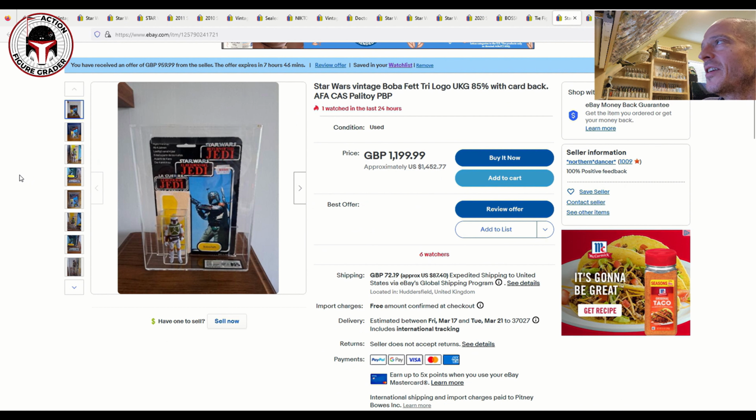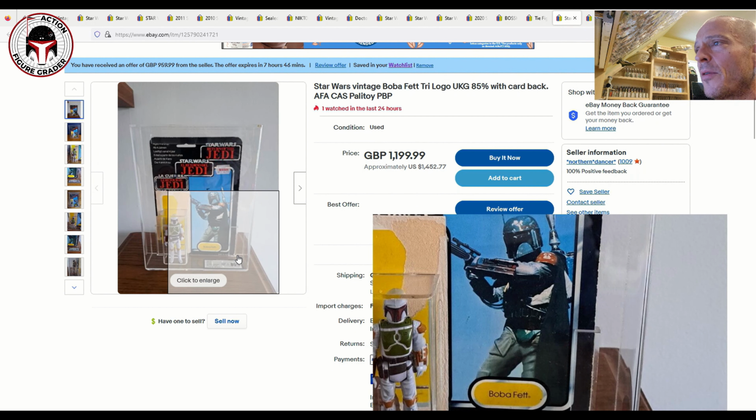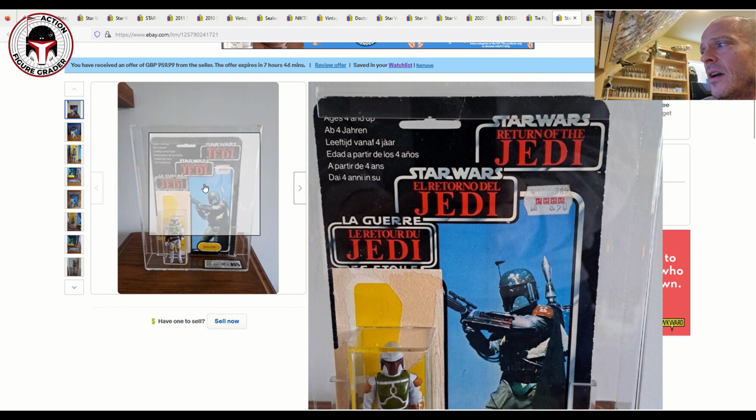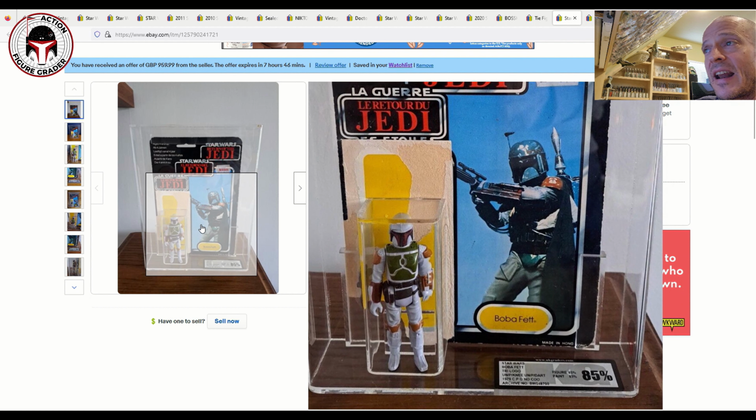Next up, I'm starting to get into some expensive items now, and I wanted to at least show them. I'm not saying buy them, but this is a loose graded UKG tri-logo Boba Fett, the light blue color, graded 85%, unpainted knee, unpainted dart, and it's displayed with the very tough to find tri-logo card back. So we all know that mint on card, this can set you back four figures pretty easily, $10,000, $15,000, I would say pretty easily in a high grade.